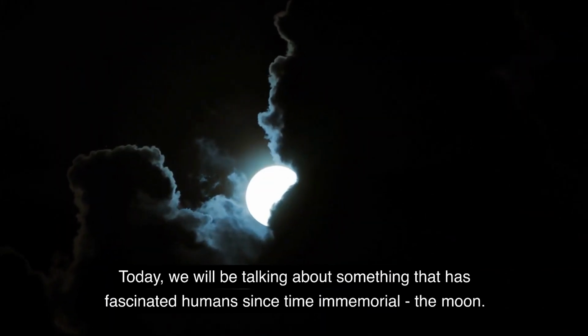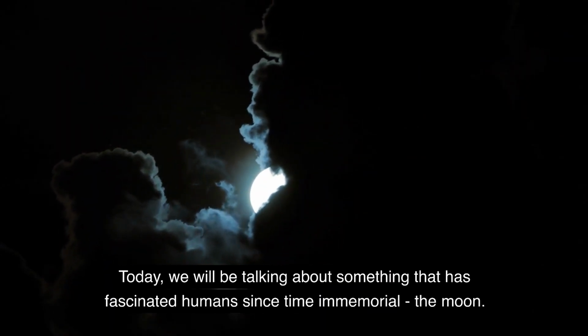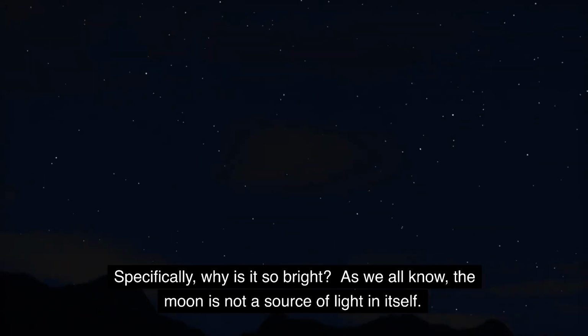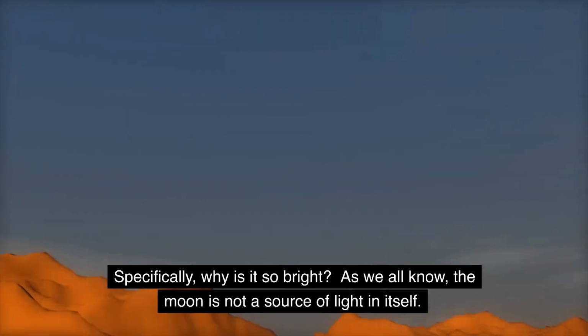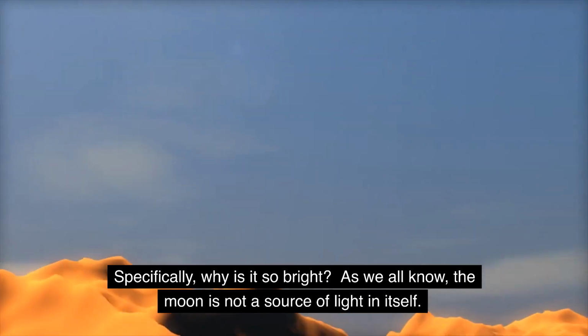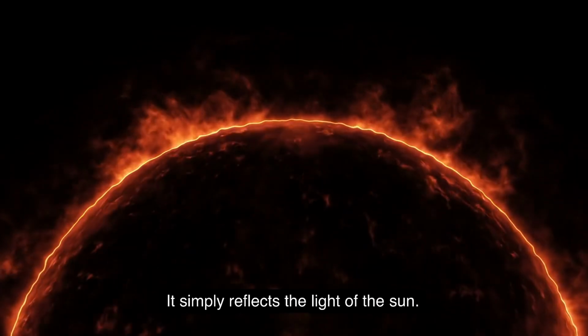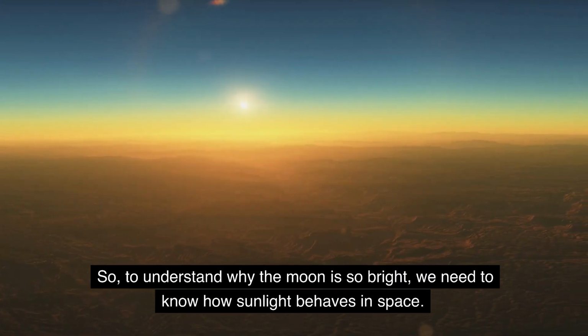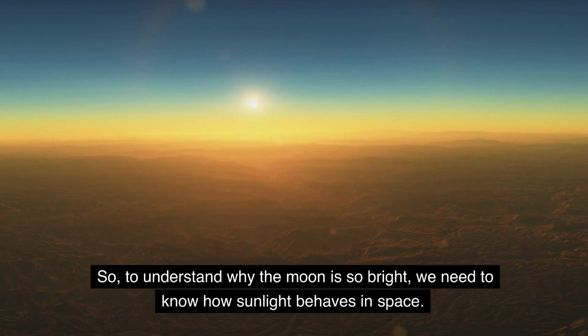Today, we will be talking about something that has fascinated humans since time immemorial, the moon. Specifically, why is it so bright? As we all know, the moon is not a source of light in itself. It simply reflects the light of the sun. So, to understand why the moon is so bright, we need to know how sunlight behaves in space.